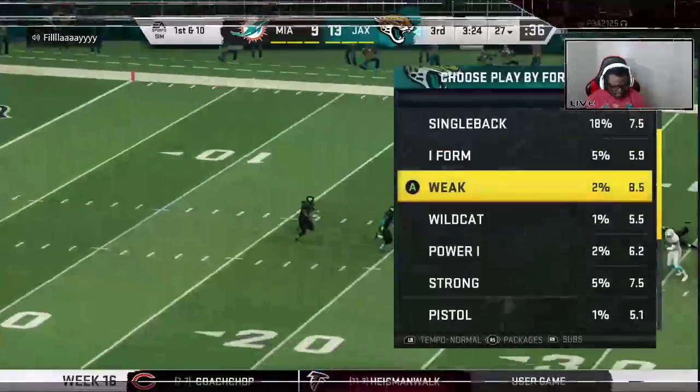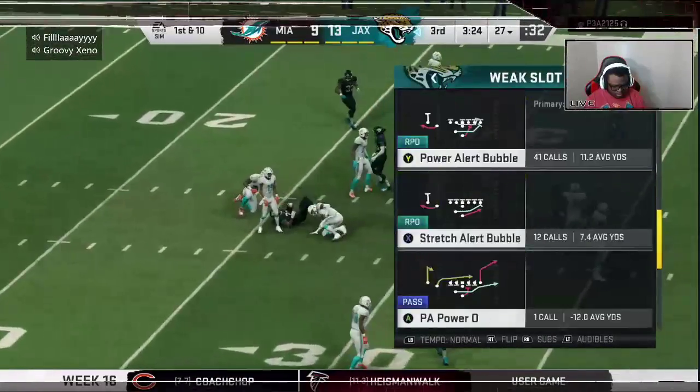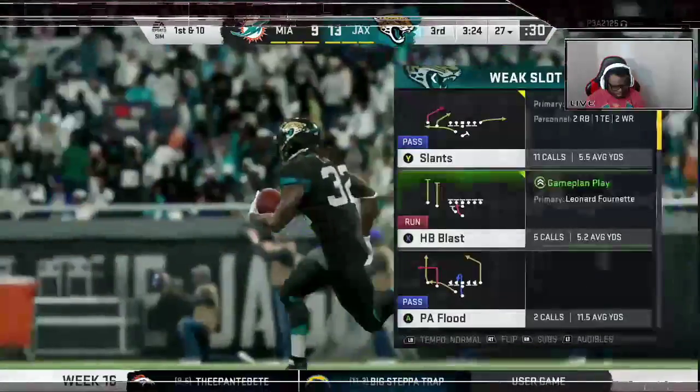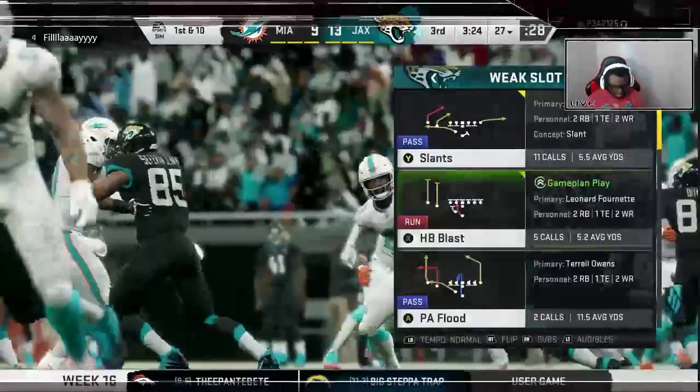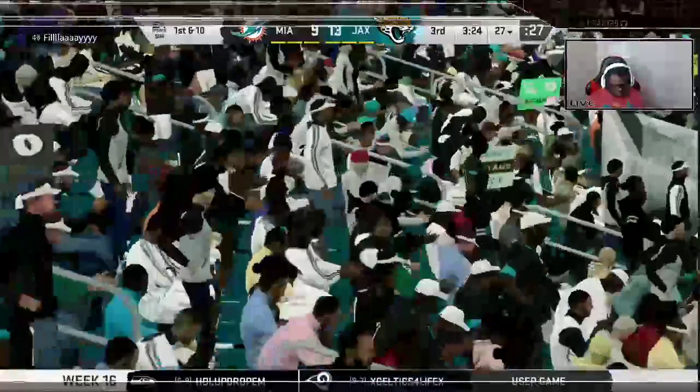That don't work. I'm gonna go to the zip line. Oh shit! Oh, fucking A. Hey, don't take his jump.